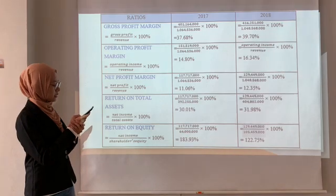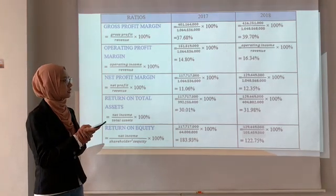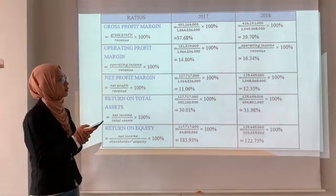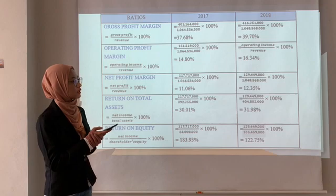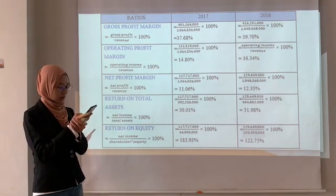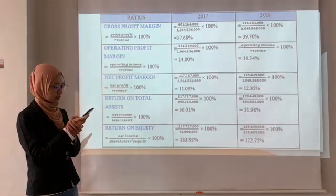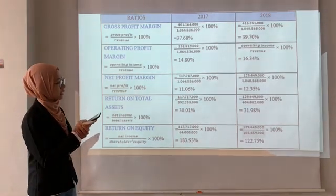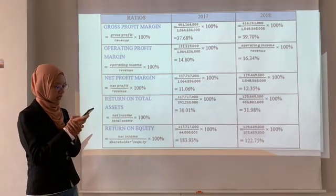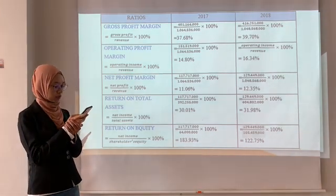Then the third type is net profit margin. For the year 2017 it is 11.06%, while for 2018 the answer is 12.35%. From the calculation, we can see that the ratio of the year 2018 is higher than the ratio of the year 2017. The higher the ratio, the better the company performs in terms of profitability.